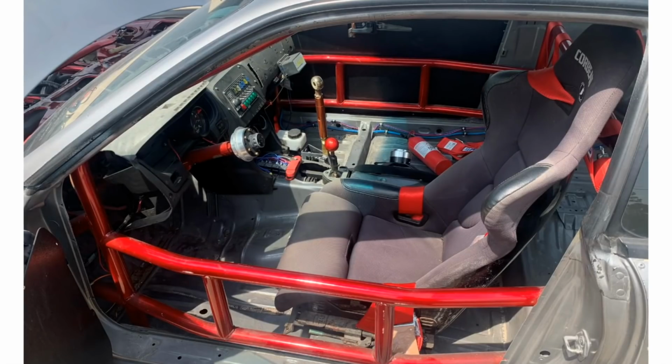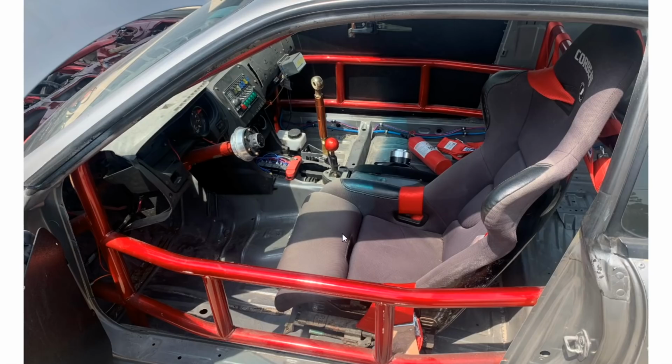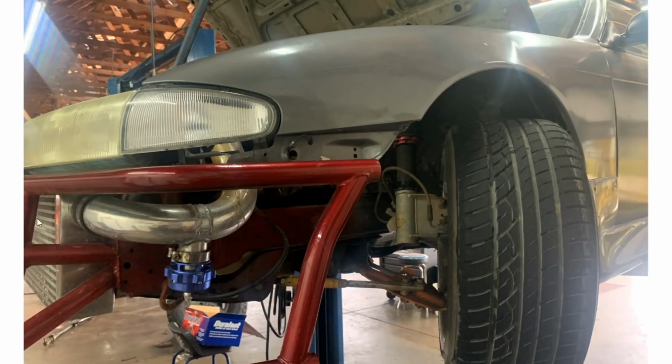God, I want to build a drift car so bad. I want to do it, but I wouldn't want to just destroy it at the same time. Interior, look at this, guys. Take notes. Fire extinguisher, well within reach. Building a drift car would be so fun, just completely gutting it, making it all your own, doing most of it yourself. It just looks like so much fun. I don't know. Get this video to 100,000 likes and we will do a drift build.